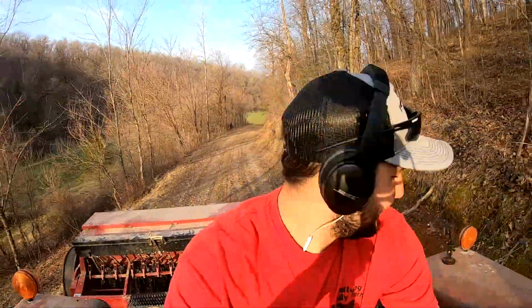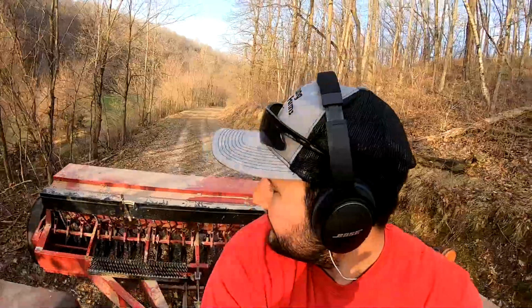Man, this road is narrow and this thing is wide. I think it's 15 feet wide. Might even be more than that. Either way, I gotta pay attention. All right, that waterway's done. Now I just got one more waterway in that dike face, and I'm almost out of seed.